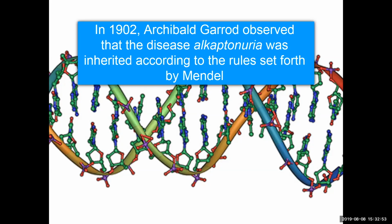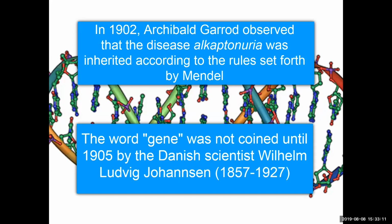Now, how this occurred, the mechanism for transmittal of the inherited traits, was totally unknown. Nobody knew how this information was transmitted from a parent to a child. It just wasn't there. So then it slowly changed. I mean, things started changing really quickly in the 1900s. And a Danish scientist named Wilhelm Ludvig Johannsen, who lived from 1857 to 1927, coined the word gene. And they kicked that around as to what they wanted to call it.